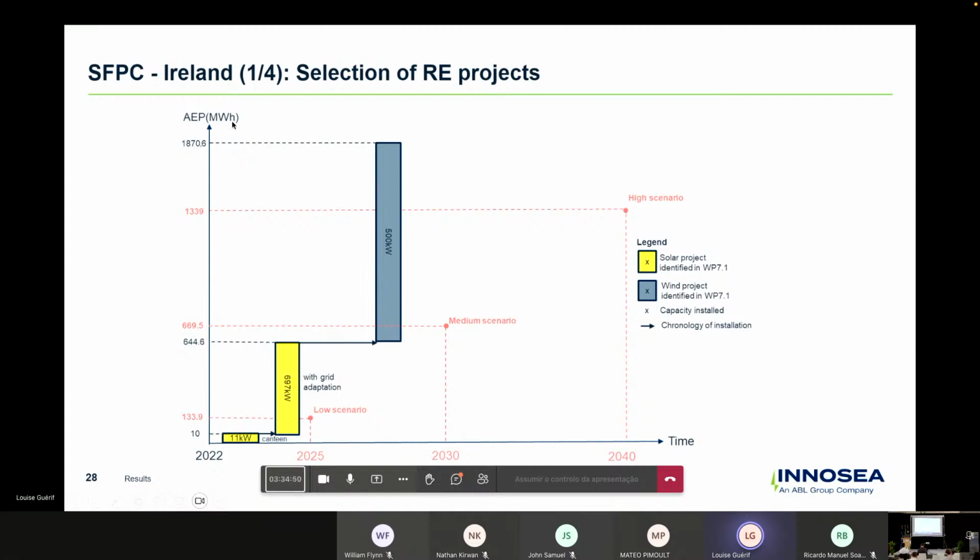So by doing this, you can see that in fact the low scenario will be reached quickly thanks to onshore solar. Then the medium scenario will also be reached thanks to onshore solar and a little bit of wind projects. And in fact, when we reach the medium scenario with the wind turbine, we will directly reach the high scenario. So yes, this is very useful.